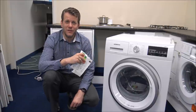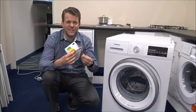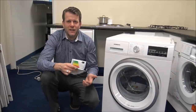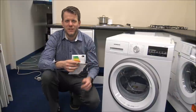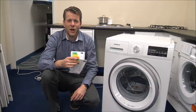A couple of other things to notice: when the clothes come out, do they feel a bit odd? Do they feel either sticky or sometimes a little bit harder than normal? Did they feel a bit soapy or a bit scratchy? Also, do the clothes look a bit dull? That can be another sign. Or do they feel a little bit musty as well? So they can be signs. It's not the definitive list, but they can be signs of overdosing.